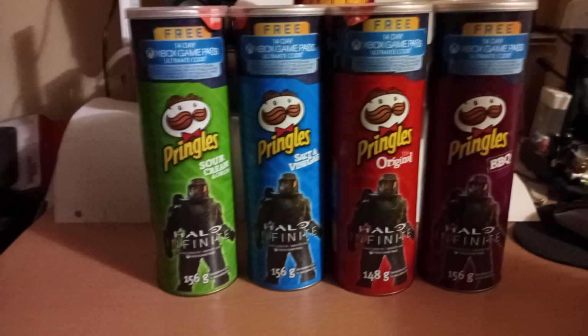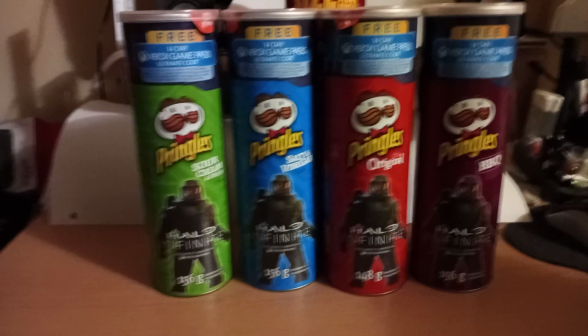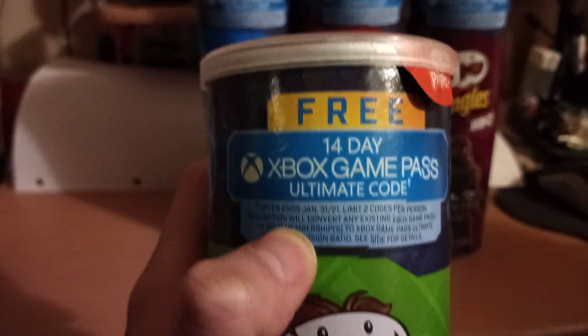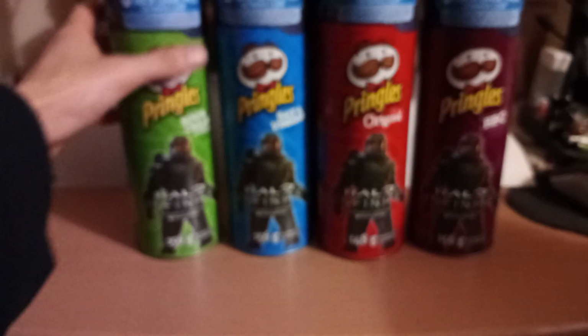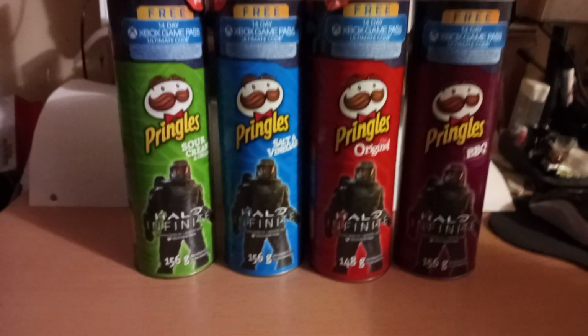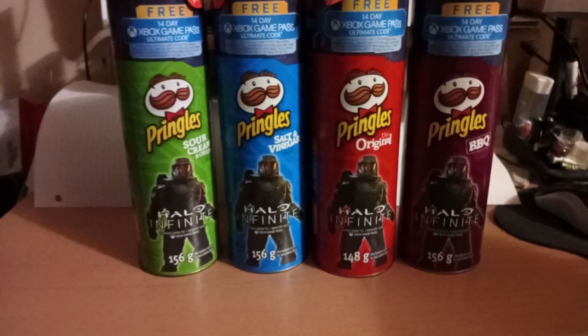Now, I should mention that you can only use 2 at a time, as it says right here. Assuming I can zoom in. Yes, offer ends January 31st, 2021. Limit 2 codes per person. So basically, you can only get 2 codes, 2 14-day codes per account, and I'll get into that in a moment.